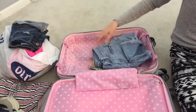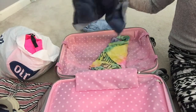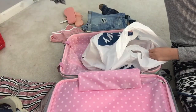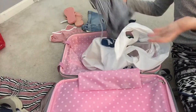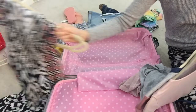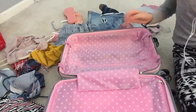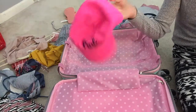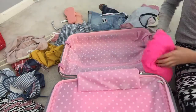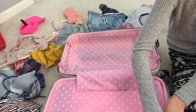Okay, so what I'm going to pack are 3 pairs of jean shorts, flip-flops, 2 pairs of other shorts, 3 tank tops, 2 dresses, 4 t-shirts, 2 bathing suits, and a hat. We're going to be packing more stuff than this, but this is what I have so far. And now I have to separate them into packing cubes.